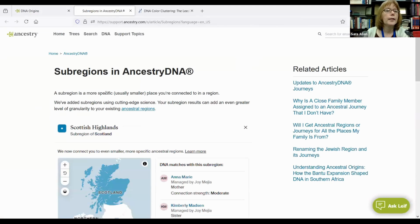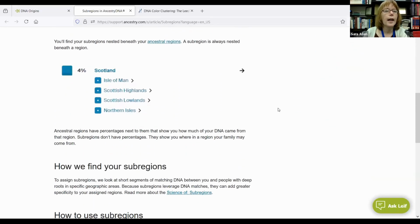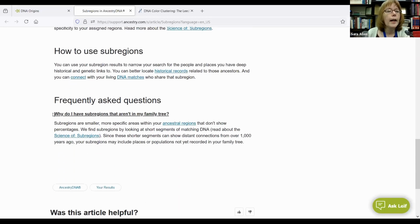So they're saying that a subregion is a more specific place you're connected to in a region. We're adding subregions using cutting edge science. So basically, they've got some cutting edge science that's adding these subregions, and they've got a whole explanation of how they find them. They're assigning subregions by finding short segments of matching DNA between you and people with deep roots in specific geographic areas. So I think they're talking about the reference panel again. Maybe they have a Channel Islands reference panel and I'm matching some small segments with those people. I think they might be looking at too small a segment here, because this is way, way back in my tree. Now here they have, why do I have subregions that aren't in my family tree? So that's my question.